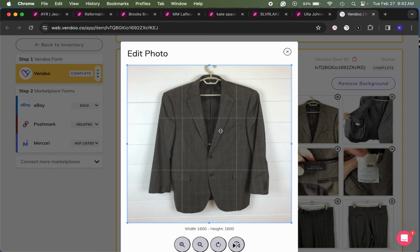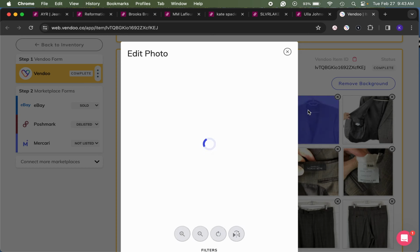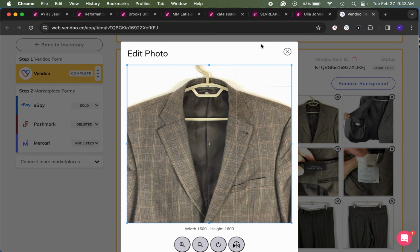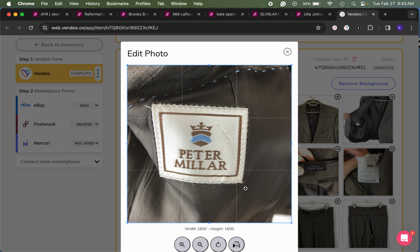But then with the photo limit, it gets a little tricky to have everything that you want to have for the two items. This coloration is better. That's why I did the close-up and to show the lapels here. And Peter Millar. I was surprised to find a suit. I guess I didn't realize they made suits.